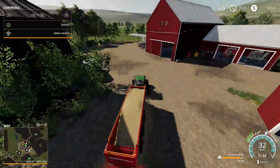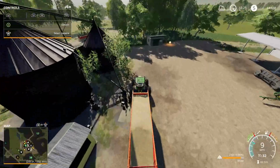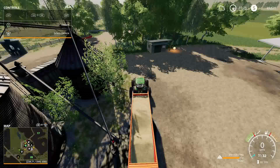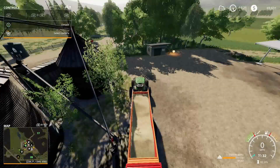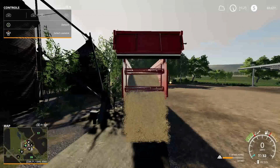That is a lot of straw, and I think the silo holds 700,000 liters. I'm not too sure on the capacity. We'll have to check that later. But this is certainly handy. Now we have somewhere to store all of this straw, and then we can take it order by order to different farms around the town. And then, yeah, look at this loading wagon in action, folks.